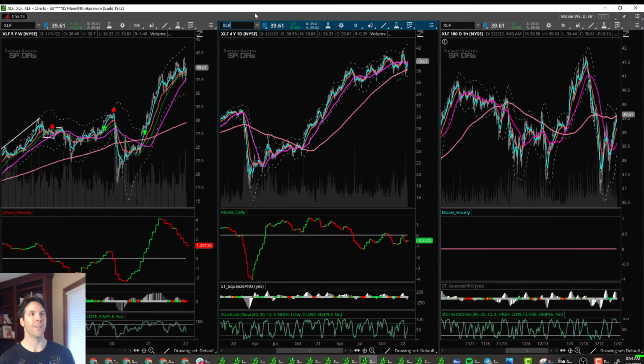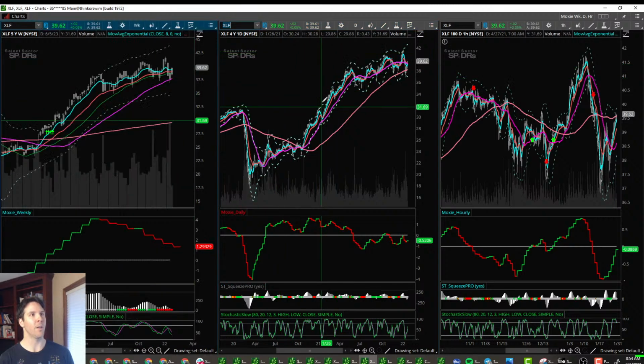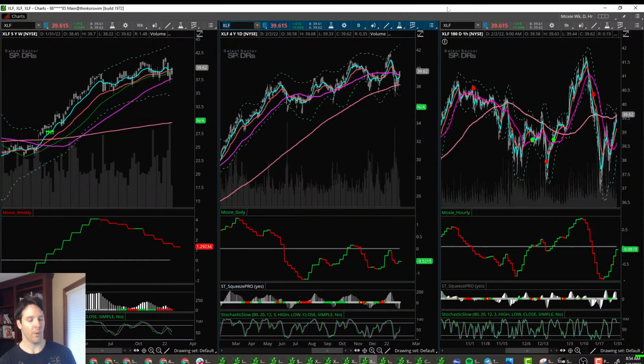XLF financials, they still continue to be basically choppy, not doing too much. Ultimately, I would be concerned that they too could go down a little bit if this market doesn't shape up. The reason I'm saying that is because just recently on XLF financials on the daily chart, we saw an inverse trampoline move. So price should not be over the 50 if the Moxie indicator is below 0. We could see that back here, and there just really hasn't been a good trend yet.